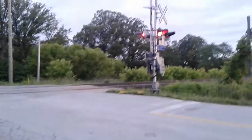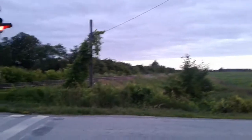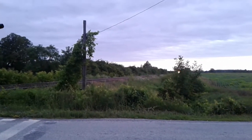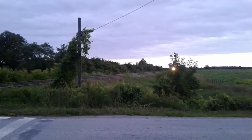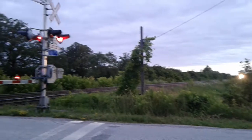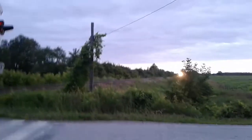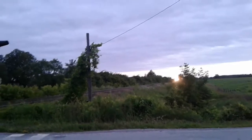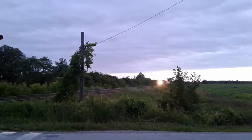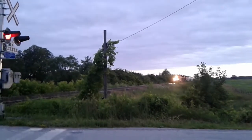At Lower Base Road, and I think we got a westbound CN train coming. It is quarter to six, and we got some CN trains coming. I wonder if this has got to be one that I don't get often. What's this one?